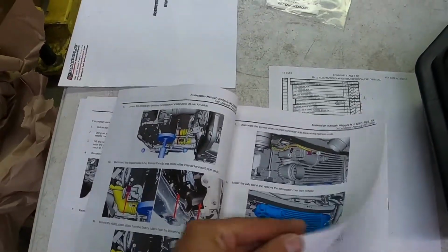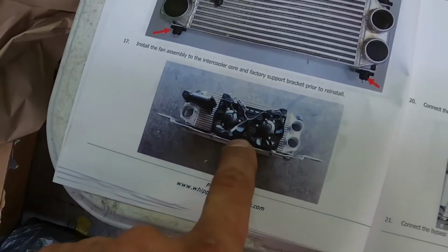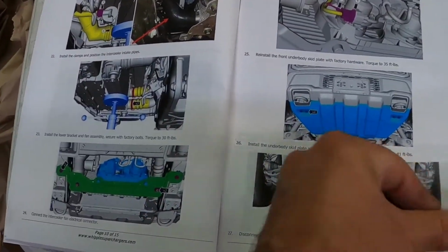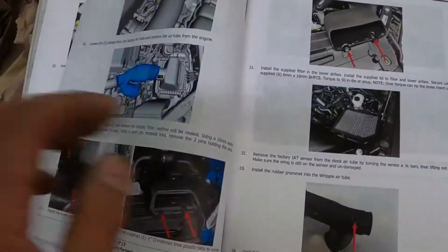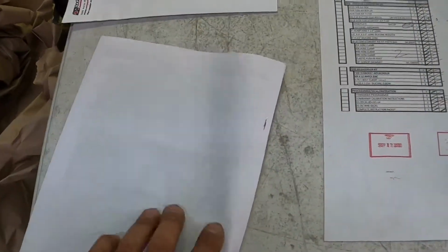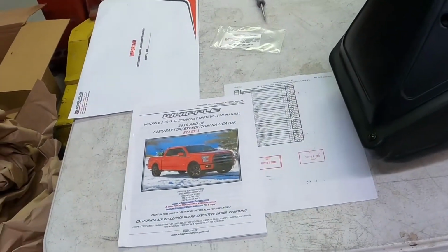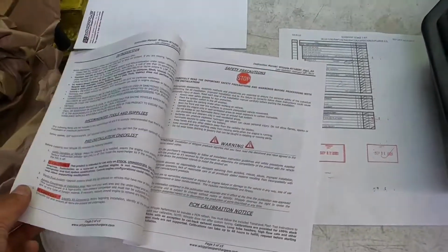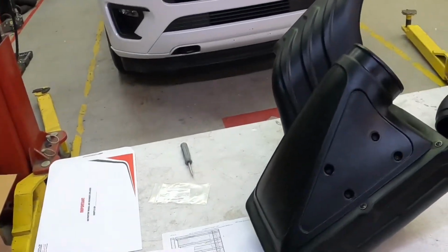But it's pretty simple install. As you can see, there's some fans that were switched over from the original intercooler on the Raptor install. Yeah, looks pretty easy. I believe that Whipple says that it's a 2.5 hour install, and it may be quicker here because, like I said, we don't have to remove anything extra like the skid plates or any shields or anything like that, so it shouldn't take that long.